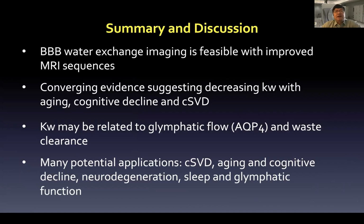To summarize, it is feasible to map BBB water exchange with an improved pulse sequence. The majority of our data suggest decreasing KW with aging, cognitive decline, and small vessel disease. Of course, we do occasionally see increased KW, especially in our Latino cohort. And there is evidence suggesting KW may be related to glymphatic flow, especially aquaporin 4 function and brain waste clearance.